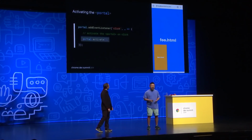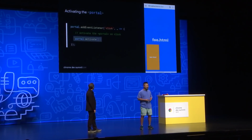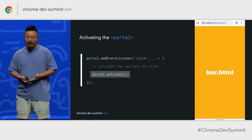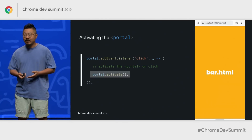Let's see it in action. I'll now add an on-click listener to the portal and see if I can activate the portal when the user taps on the element. And what you get is this. The top-level window navigation happens, and you magically navigate into the portal. It's an instant navigation experience.